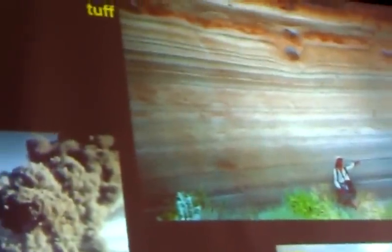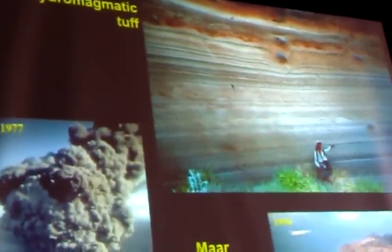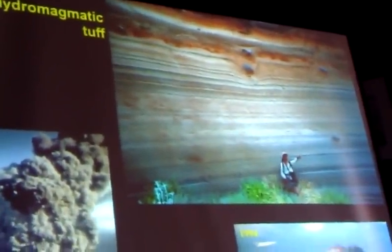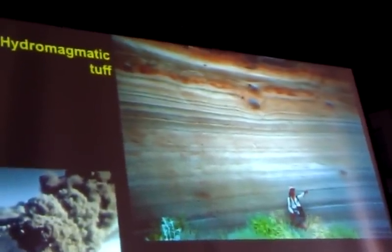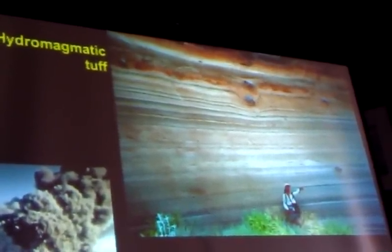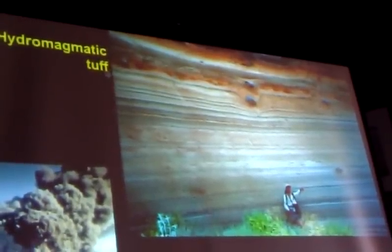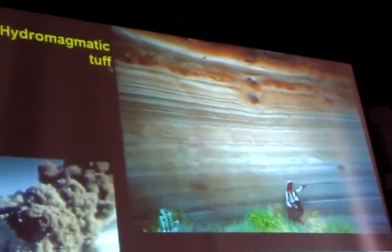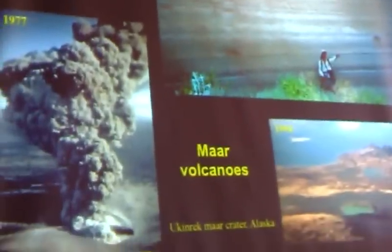This type of rock is common in White Rock Canyon. Thick deposits, finely and beautifully layered, and most interestingly, these rocks, these boulders that clearly have fallen into something that was wet and mucky. This is hydromagmatic tuff, and it represents a very special kind of eruption called a maar volcano. It's special because it doesn't involve lava.